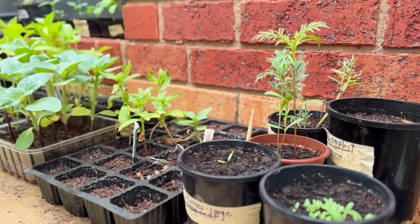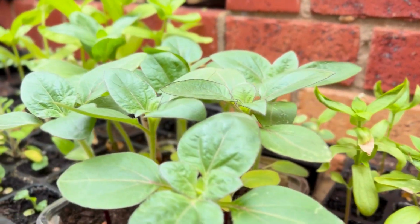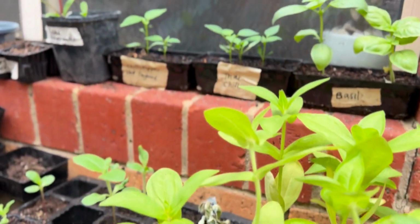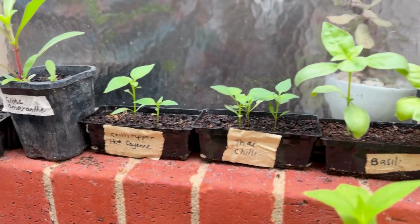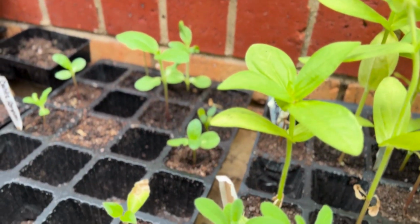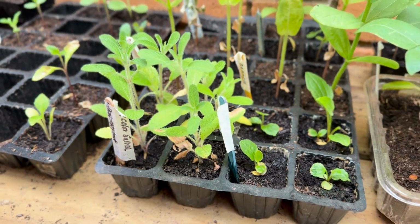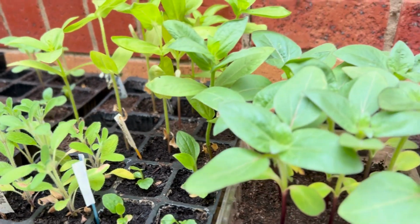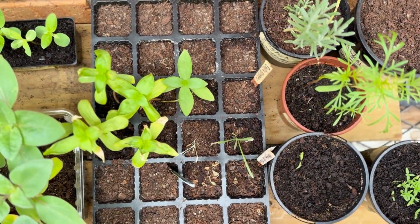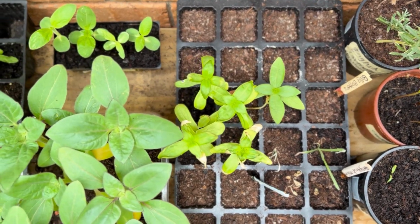My lavenders and a little rose cutting that I took from my Kiss Me Kate rose the other day, just to see if they grow from cutting. If they do, then that's a huge success. Just a little slow show from everything that's in my greenhouse at the moment. They're thriving really well and just looking all beautiful. Now I just need to figure out where to put them in and see how they go.